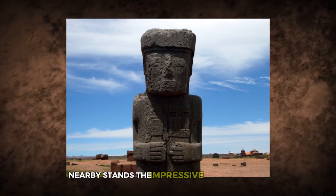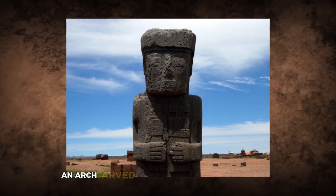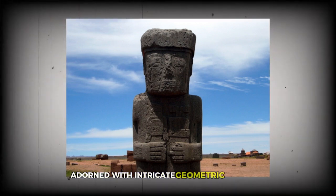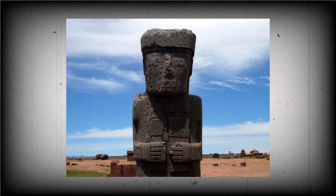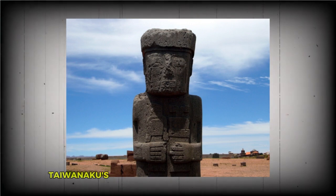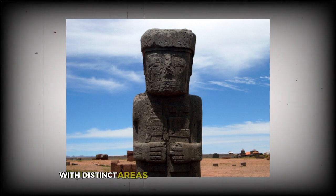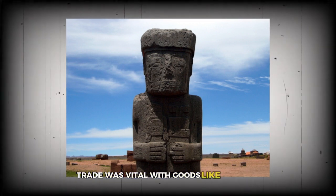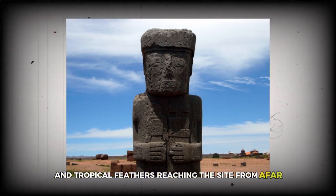Nearby stands the impressive Puerta del Sol, Gateway of the Sun, an arch carved from a single block of andesite, adorned with intricate geometric patterns, and a central figure believed to represent the deity Viracocha. Tiwanaku's layout indicates a hierarchical society with distinct areas for the elite and commoners. Trade was vital, with goods like obsidian, seashells, and tropical feathers reaching the site from afar.